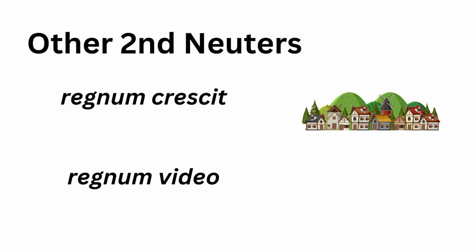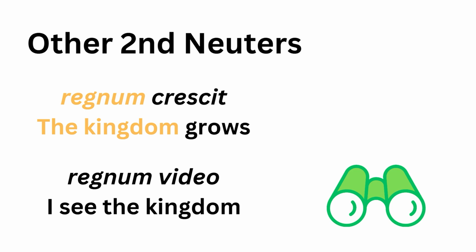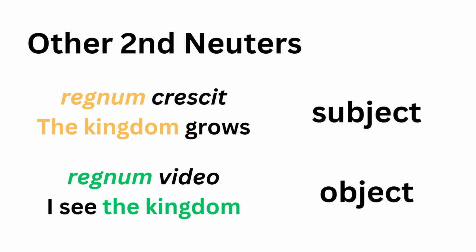Regnum crescit. The kingdom grows. In this sentence, regnum is the subject. In the second sentence, regnum video, I see the kingdom, regnum is the object of the sentence, the accusative. They look the same. This is the difference between the two sentences.